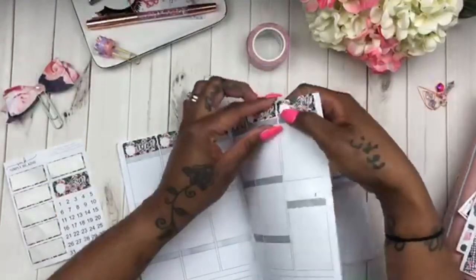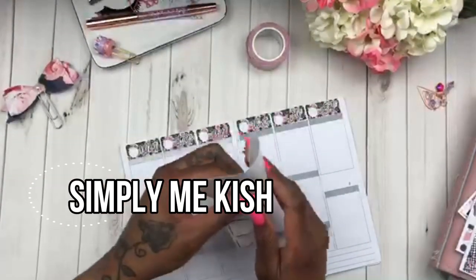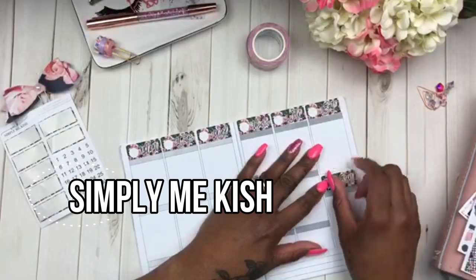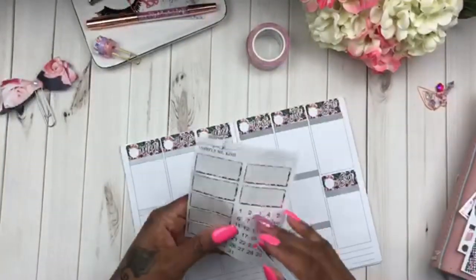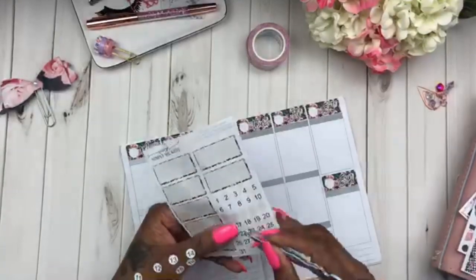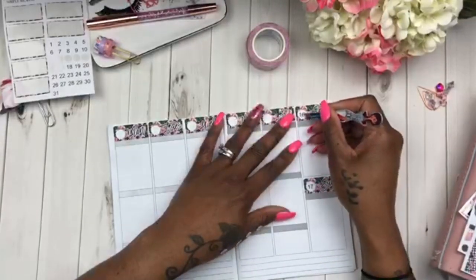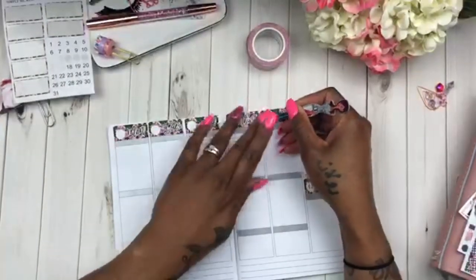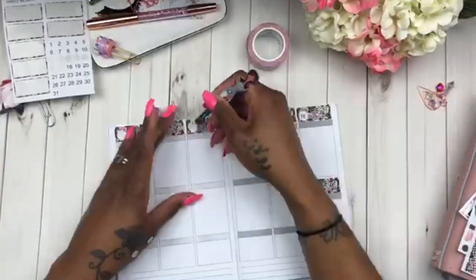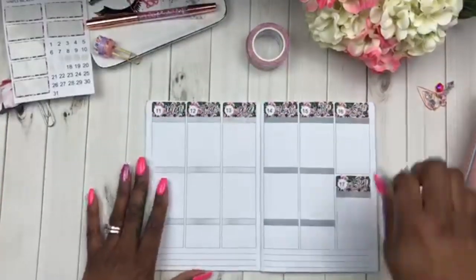The kit that I'm featuring in this week's spread in my B6 weeks is from Simply Me Quiche, and these stickers are absolutely gorgeous. It is a mini kit, so it came with 4 sheets in which you have your deco stickers, your quarter boxes, your headers, date covers, which are a must, as well as these awesome date dots. I absolutely love these date dots because they fit perfectly inside the circle that she has created in this kit.